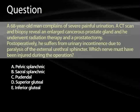The key to this question is that the external urethral sphincter is voluntary and somatic, and the pudendal nerve is voluntary and somatic, as is the superior gluteal and inferior gluteal, whereas the pelvic and sacral splanchnics are visceral. However, the pudendal nerve is the only one that's going towards the perineum, whereas the superior and inferior gluteal nerves stay posteriorly in the gluteal region.